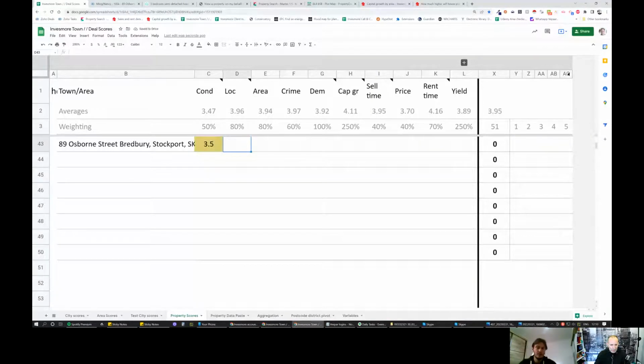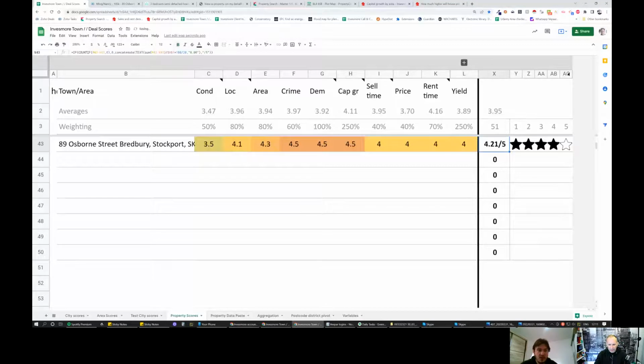So fundamentally decent enough condition, not good, but it's okay. The fundamentals are good, which really matters. Location, Martin? 4.1. Everything looks nice. Area is good. 4.3. Crime, very good. 4.5. Demographics, very good. Capital growth, very good. Sell time, I'm sure it'll fly. Actually, yield is all right if you can get it for 210, but it might get a lot more competitive than that. That's a very good score.